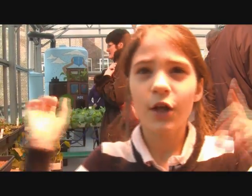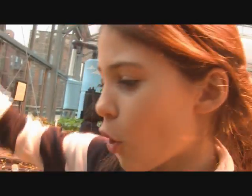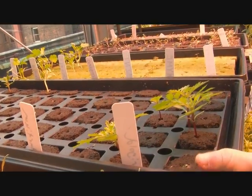We don't use dirt, we use this rock wool. It is rock that is heated to extremely high temperatures, and then you spin it like wool, so it turns into a very foamy, little foamy thing. And then you poke a little hole, and then you put in the seed, and it'll start sprouting like that.